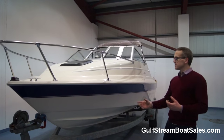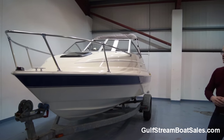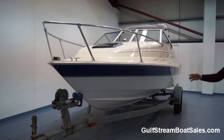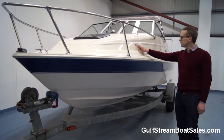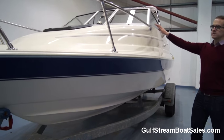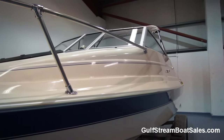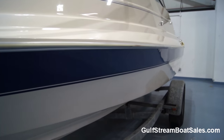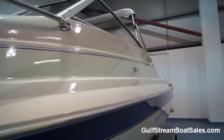Even taking a look at it to start off with, the gel coat is immaculate. There's a really deep shine to it. This is all the original gel coat. It's never been painted, it's never been repaired anywhere. This is the original pinstriping down along the hull sides. All the original stainless steel bow rail, stainless steel plates and stuff at the front. It looks absolutely fabulous. If somebody had told you this was a 5 or 6 year old boat, you would believe them, no problem at all.